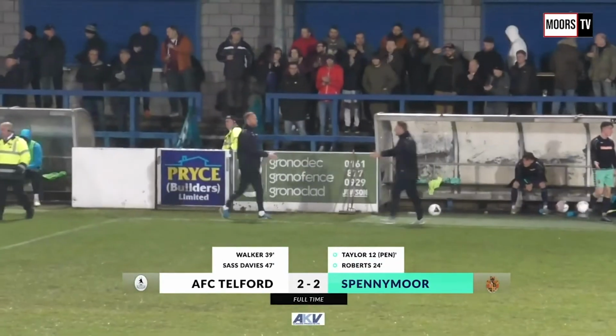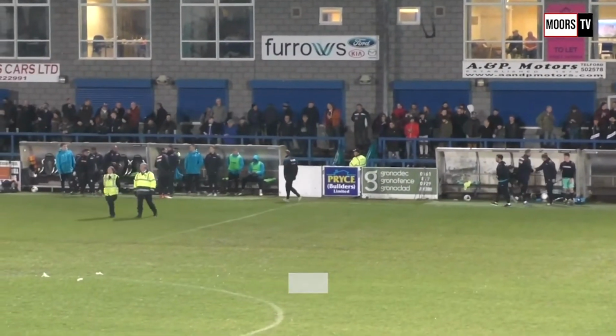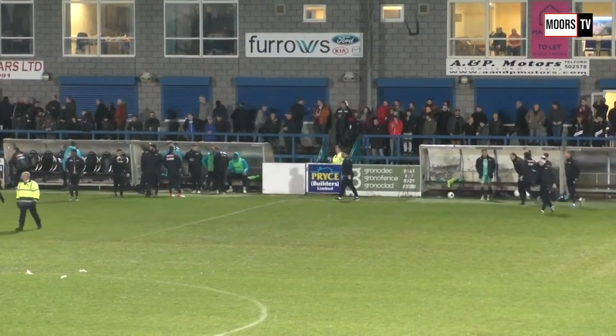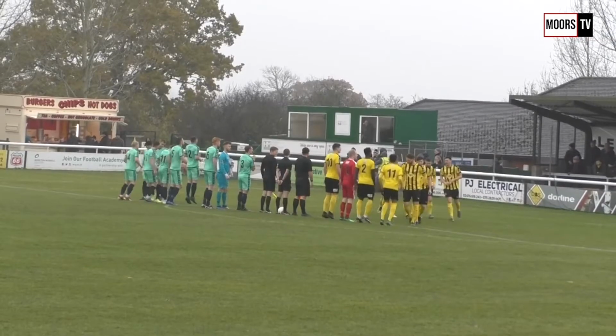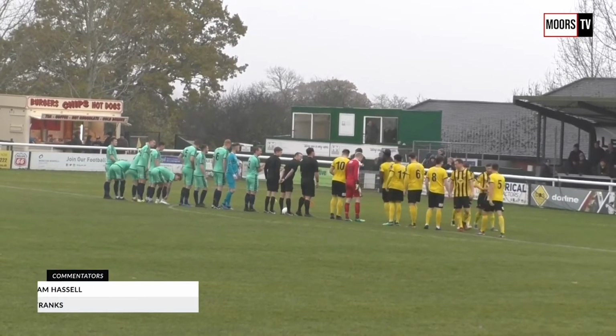Still no win against bogey side Telford, but the unbeaten league run stretched to 11 games, with Moores now sitting comfortably in the playoff picture. The National League North took a backseat the following week as FA Trophy duties commenced, but it proved to be a short-lived cup run after a disappointing defeat at Leamington.